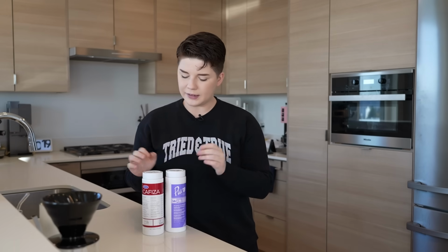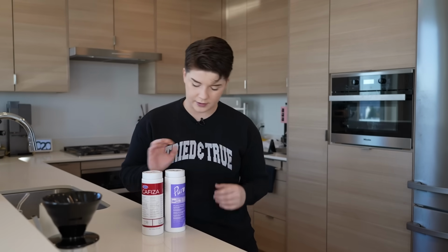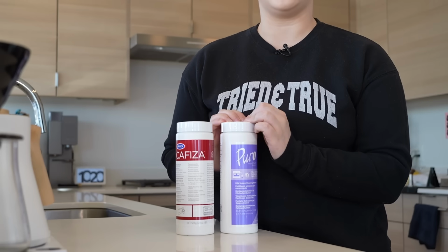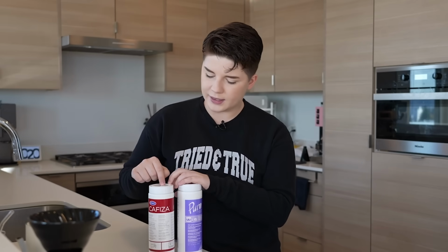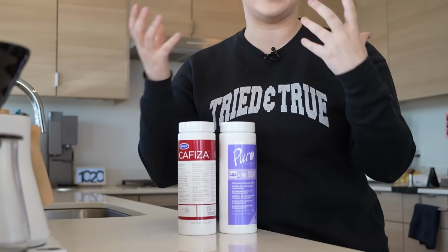Now these ones are definitely coffee things. These are a little bit less on the glamorous side of coffee things, but they are arguably some of the most important. Both of these are going to be cleaning tools for your coffee equipment. Right over here, this is called Puro. Both of these are actually from the company Urnex. Puro is specifically for cleaning your steaming and your milk wand. Additionally, the Cafiza over on this side is for your general espresso machine care. I will also note that Cafiza is just great for cleaning pretty much everything.